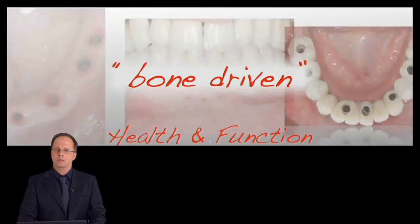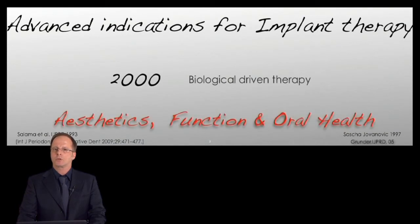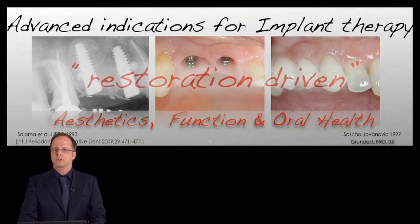Then in the early 2000s, we evolved to a new concept of implant therapy, a biological-driven therapy, where the clinician first establishes the ideal position of the restoration, optimizing the function and the aesthetics, and then places the implant. Of course, this approach requires a side development, the possibility to give our patient surgical procedures to augment bone and soft tissue. We can call this approach a restoration-driven approach.